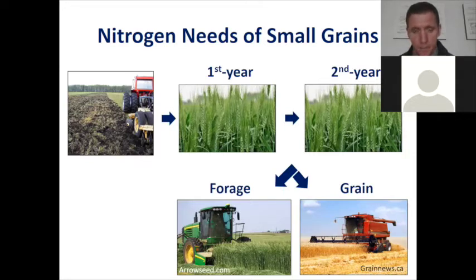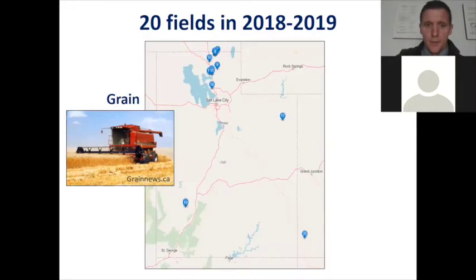And so we quickly learned that there was a need to understand how much nitrogen fertilizer we should put on small grains when they're the first crop after alfalfa or the second crop after alfalfa, and how the type of small grain affects that nitrogen need, whether it's a forage or a grain. So today we're going to talk about both of those aspects: the nitrogen fertilizer needs of 2 years of small grains harvested for both grain and for forage after alfalfa.